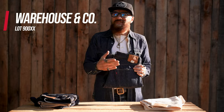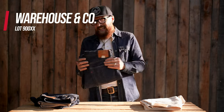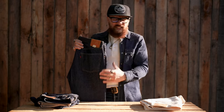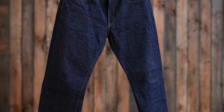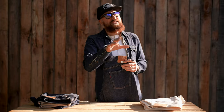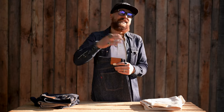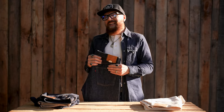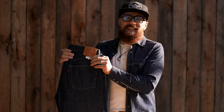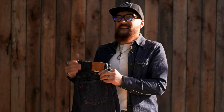Now, the other denim brand that needs no introduction in Japan. In fact, it's one of the most famous brands in Japan, Warehouse and Company. It was founded in 1995, and their focus is producing some of the best heritage-inspired, classic American denim-inspired jeans available on the market. Because of that focus, the cuts are mostly straight cuts. In fact, I'm holding in my hand the 900XX. This is probably the slimmest cut they have. It's a straight, slim cut with a hem opening of about 7 inches for my size.